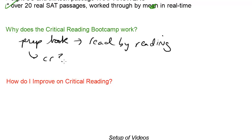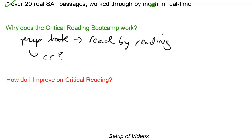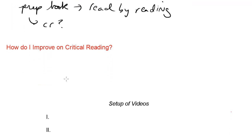Okay, so how do you improve on critical reading? How will this bootcamp be part of your reading practice and improving on it? So the critical reading is not going to be about content. If you have seen my other bootcamps, the math bootcamp and the grammar bootcamp, that was about content. What rules do you know? What facts do you know? This is nothing like that, right? There's no facts or rules or anything you need to know for the critical reading. That's outside knowledge. Critical reading is a skill.